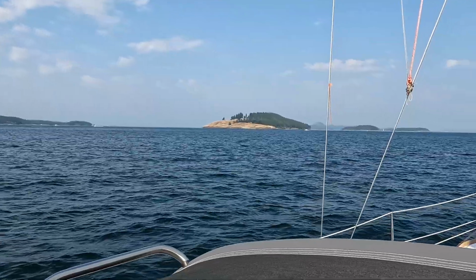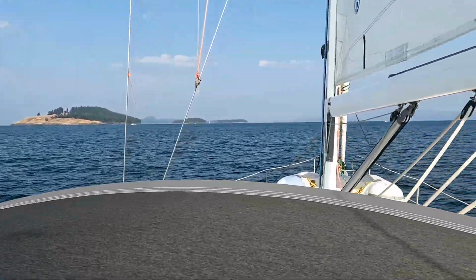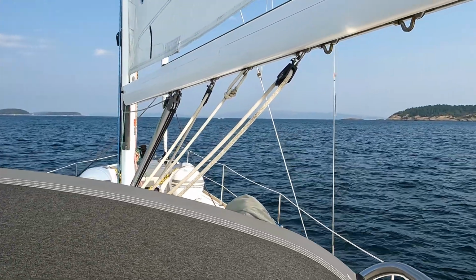We left the south end of San Juan Island this morning, and we're just heading north through the islands, and I would say within an hour we'll be crossing the border, the international borderline, yes, to Canada. How much wind did we have for a while there? 14? Oh, nice.